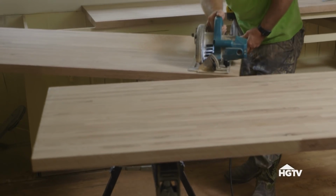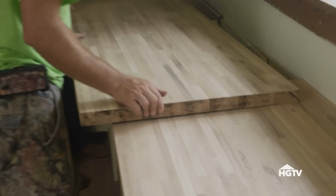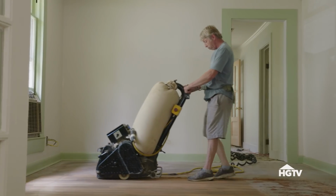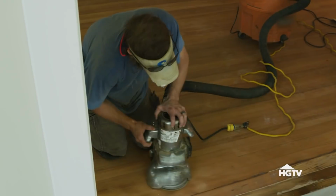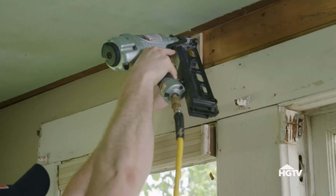These are really nice butcher block countertops. This is solid oak. Yeah, it's solid. I love this house. I love it. I love it too. It's looking good.